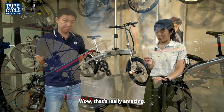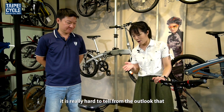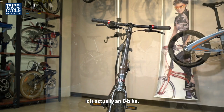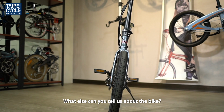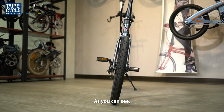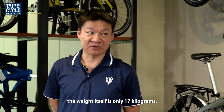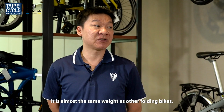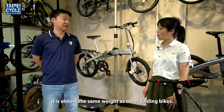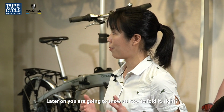Wow, that's really amazing. If you didn't tell, it's really hard to tell from the outlook that this is actually an e-bike. You're right. What else can you tell us about the bike? Yeah, as you can see, the weight itself is only 17 kilograms. So comparing with other regular bikes, it's almost the same weight as other folding bikes. Later on, you are going to show us how to fold it, right?